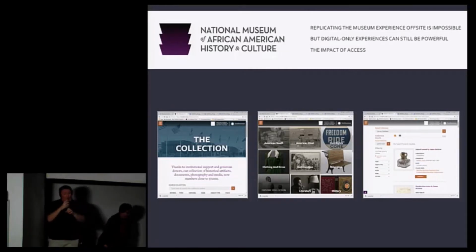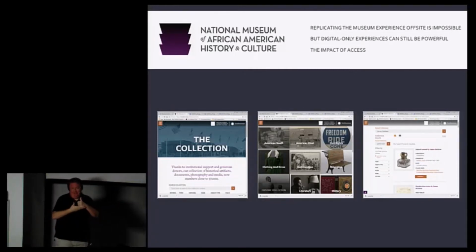Even for those who visit, we have fewer than 3,000 objects on view. Digitization greatly expands our reach. We have more than 10,000 objects online to the public now. That may not sound like very much to the natural historians here, but for us, that's a really major achievement to have that much of the collection available.